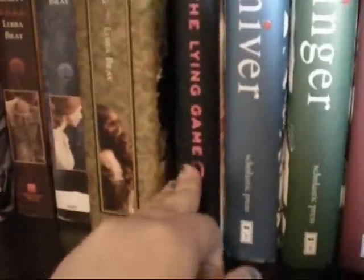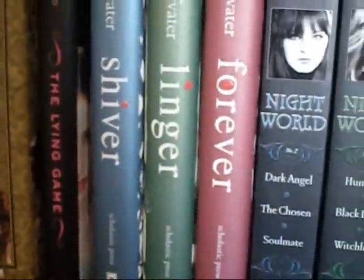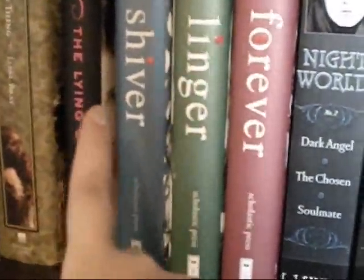Next to that, I have The Lying Game by Sara Shepard. And here it is. I know there's a second book out right now. I can't remember what it's called. But I haven't read this one yet, and I know it's a TV show. Haven't watched it, so if you guys are watching it, let me know if it's any good. But it sounded really interesting, so I plan on reading that soon. Next to those, I have the Wolves of Mercy Falls trilogy. So there's Shiver, Linger, and then Forever. Kind of pretty covers.